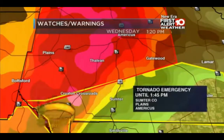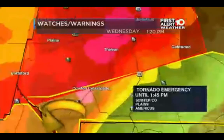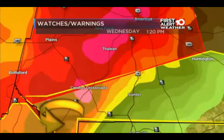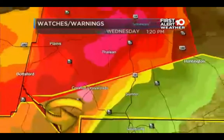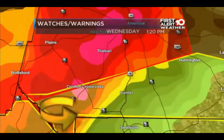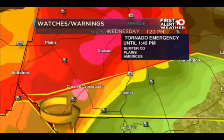But I just had to zoom in on that so you guys could get a few more towns that are potentially in the way here. And I don't necessarily know how to pronounce all these towns. I know everyone's got their own way of pronouncing your town, but it does look like we've got some more areas that are under threat here, under the gun, including the Croxton Crossroads area, which could be getting some very damaging wind.